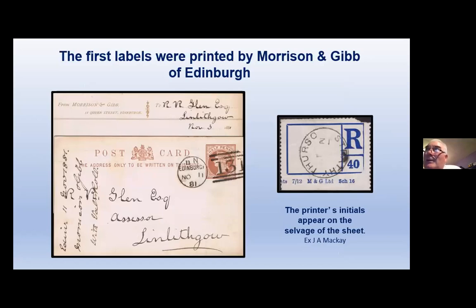The first labels were printed by Morrison and Gibb of Edinburgh. And this little card, there's actually two cards, is their correspondence card from Morrison Gibb, 11 Queen Street, Edinburgh. That was their office, but they actually had their work at Tanfield. And on the sheets of labels, under label number 40, the sheets were printed in 5 vertical lines of 10, 40 being the second one from the bottom left. And underneath that, it has, as you can see, 7/12 M&G Limited. Now, the 7/12 signifies that it was printed in July 1912, and M&G being Morrison and Gibb Limited.